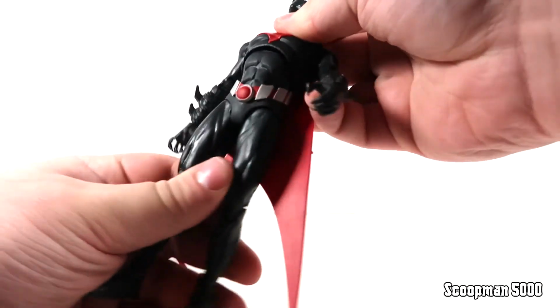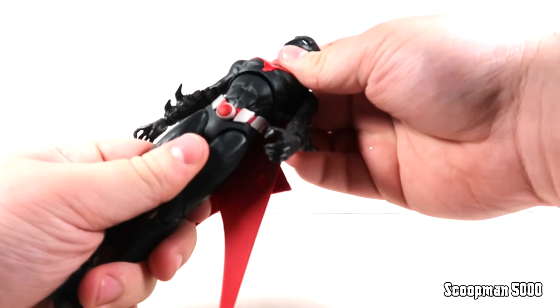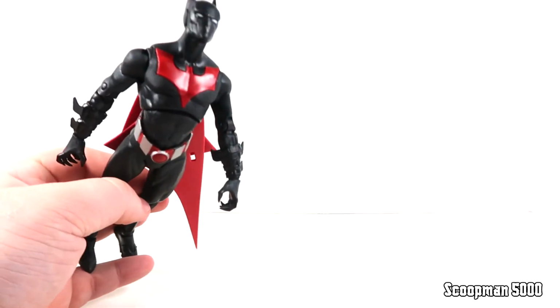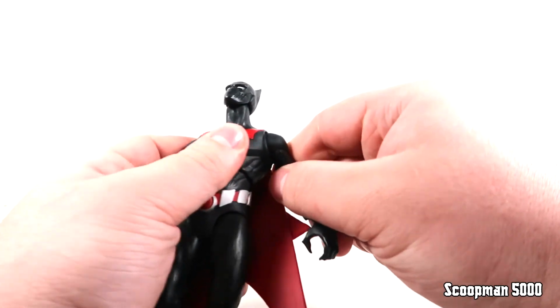The torso's got a nice ball joint going, and another ball joint at the waist, but that one's very tight. So you get the movements that you need to make flying poses. I guess that would be the furthest, and that's pretty good. He's looking right at the camera. Got very tight butterflies in this guy.